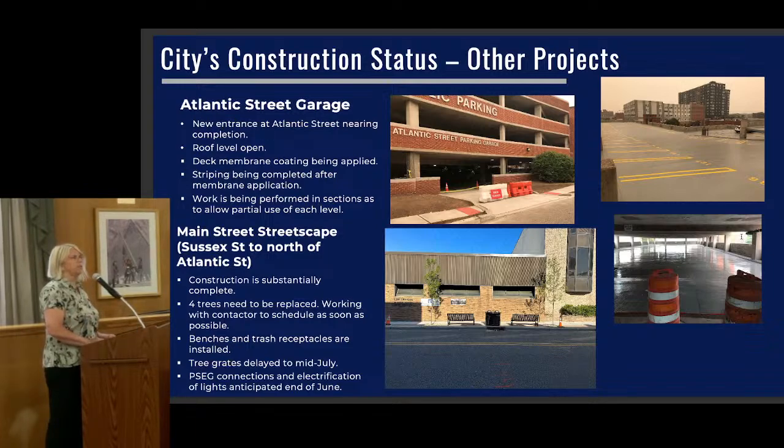There were a couple of trees that need to be replaced, and the benches and trash receptacles are installed, but the one delayed item is the tree grates. As I mentioned earlier, those will be arriving in July. And there's just a completion of a punch list item for PSE&G to electrify the lights. That is scheduled for the end of June right now.